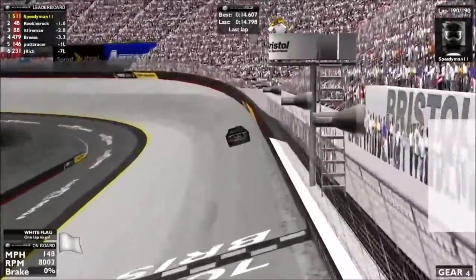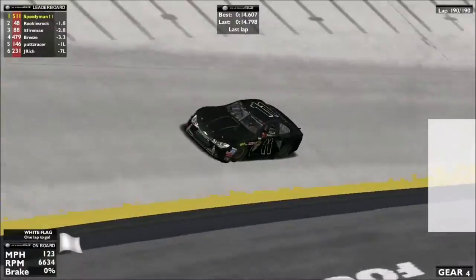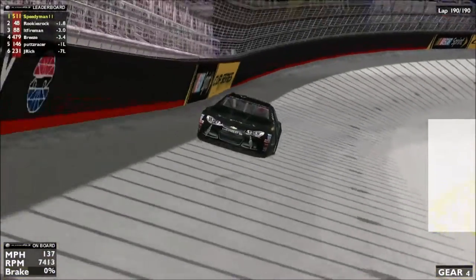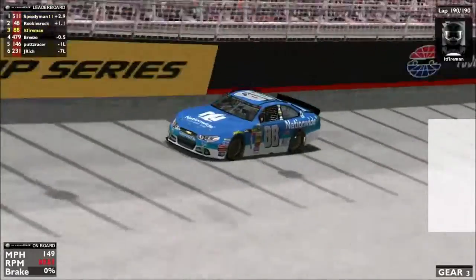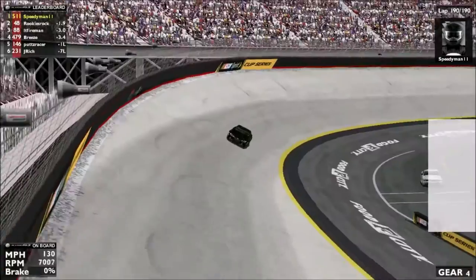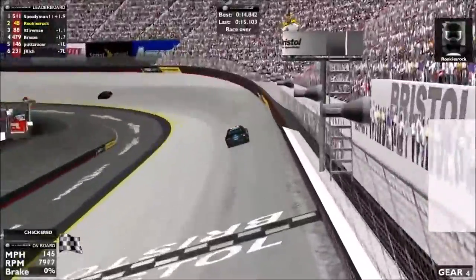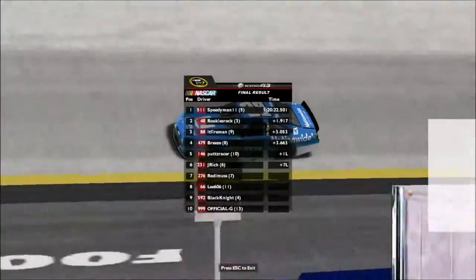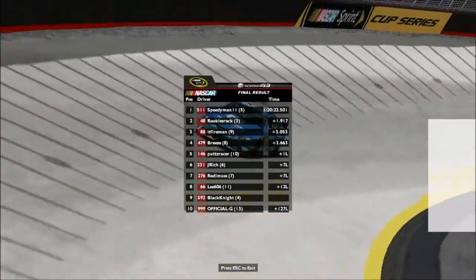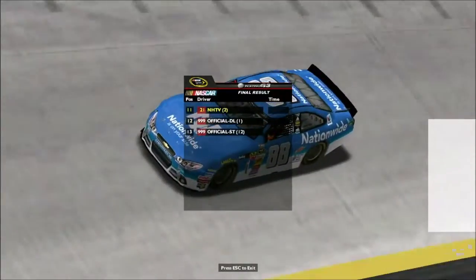Speedy Man 11, last lap. Last lap, Bristol Motor Speedway ARL Patch Cup Series. White flag in the air for Speedy Man 11. Speedy Man is going to win here at Thunder Valley. Speedy Man, Rookie's Rock, Lieutenant Fireman, Breeze, Putz Racer rounds out your top 5. That was a nightmare.